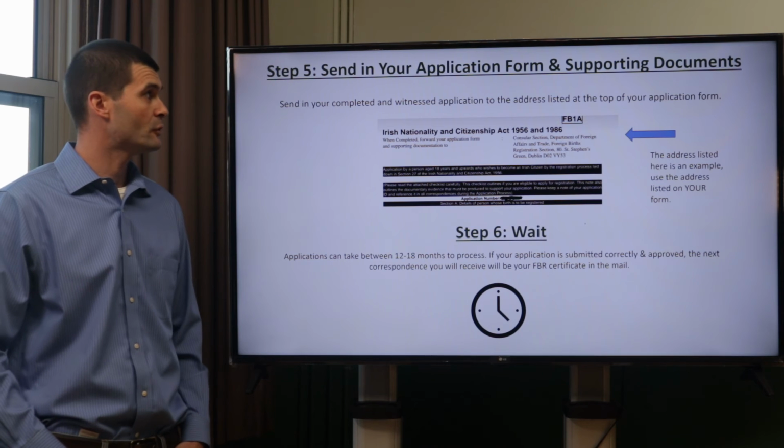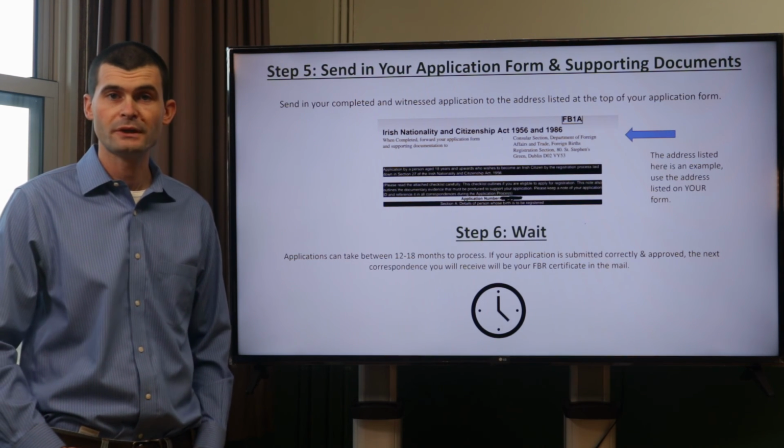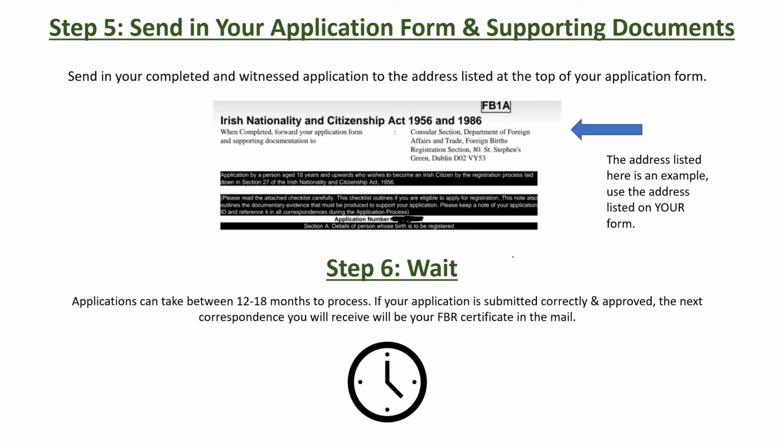Step 5, send in your application form and supporting documentation. Once your form is completed, witnessed, and you have all the supporting documentation, you are ready to submit your application. You can compile all of your application and post it to the address listed on your form. On your screen, you'll see a screenshot of an FBR application form detailing where you will find the mailing address that your form needs to go to. I should note that the address on the form is used as an example, and you should send it to the address that is on your form, not the address provided here in the video.